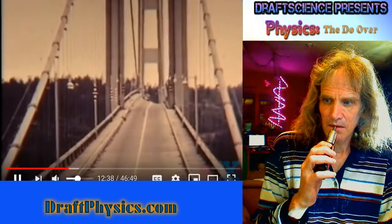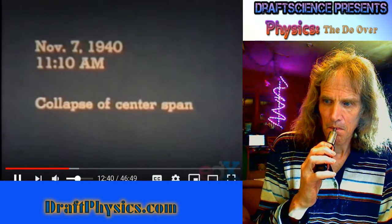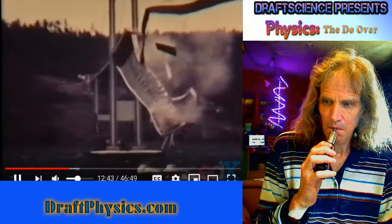No structure of steel and concrete can stand such a strain. Steel girders buckle and giant cables snap like puny threads. There it goes!